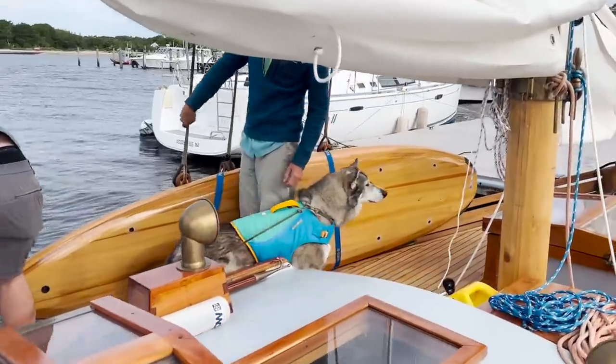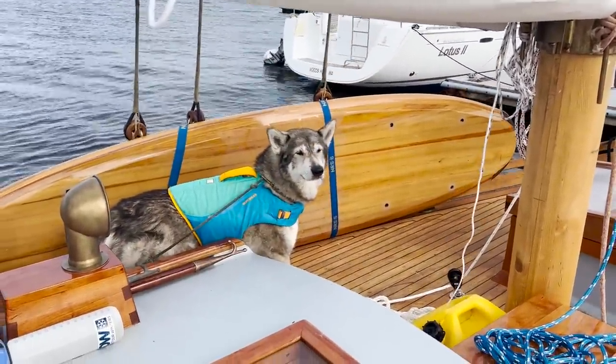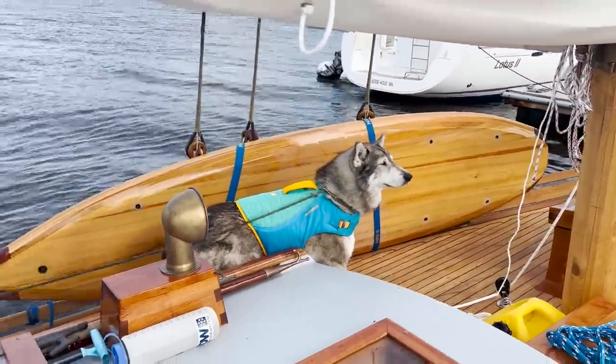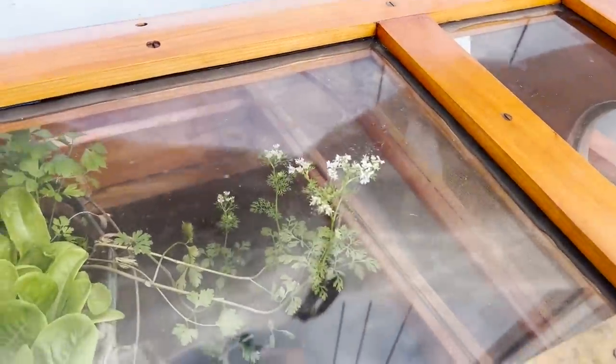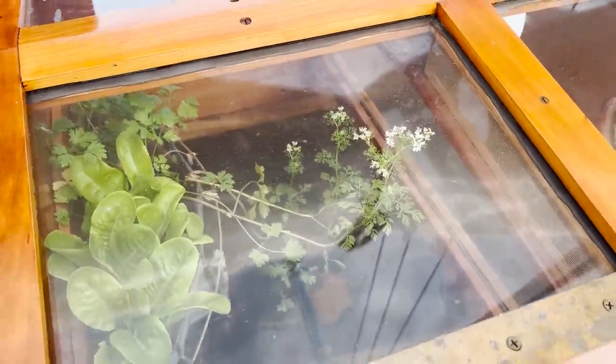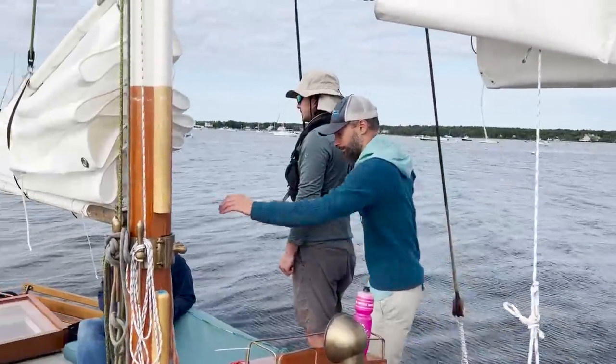Akiva's got his life jacket on. Yep. Looking good, buddy. Can you keep an eye on him? Yeah. It's tied up right here. We're getting some flowers on the cilantro. We're negative 3 days from launch.